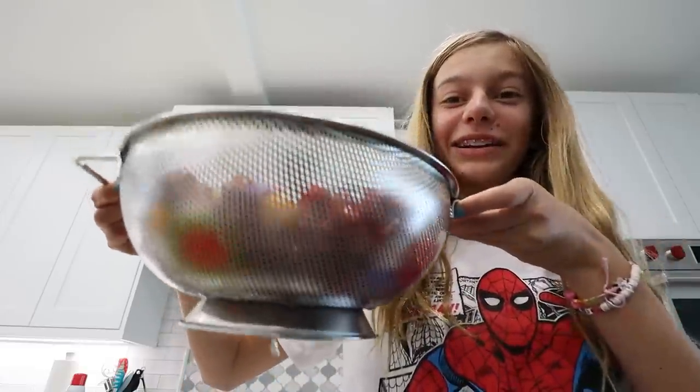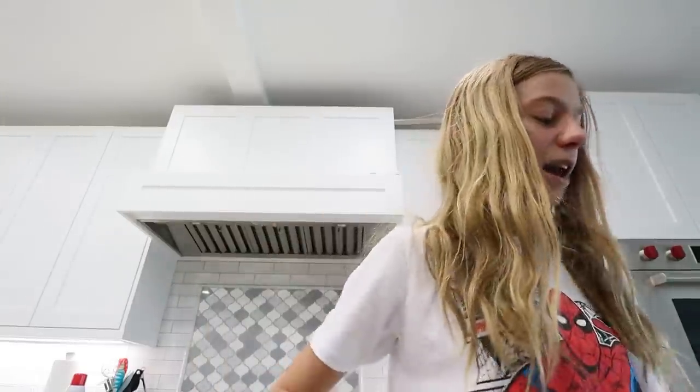Holy cow! Okay, so we found all those tomatoes, this whole strainer full, and we have also basil, so we're gonna make tomato basil soup, so we find a recipe.